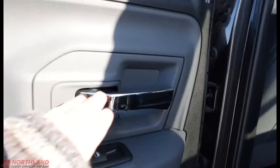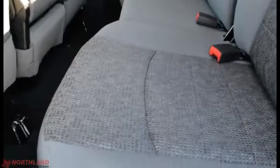Let's take a look in the back here. Open this guy up. On the door here, you got your handle, control of your windows, handle here, and it looks awesome in here as well. Very spacious, same material as the front. You can also lift this guy up just like this. You do have some storage just underneath there. As well, this guy does fold down, and you do have a flat surface to put stuff on top of.